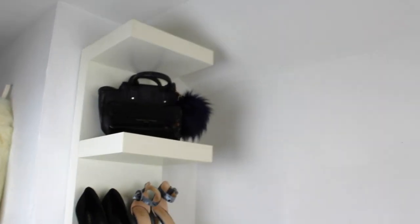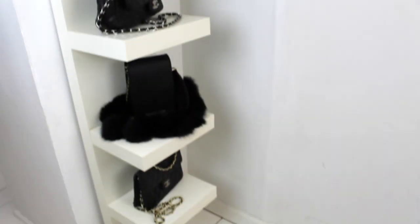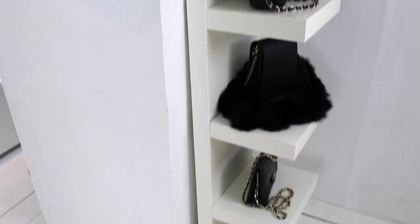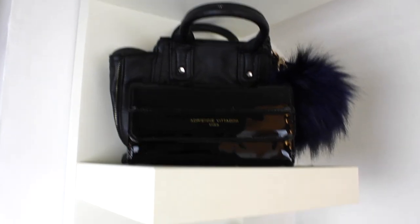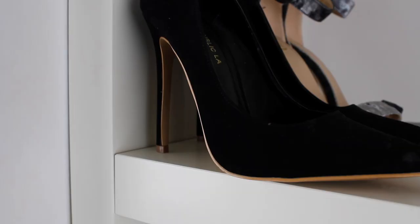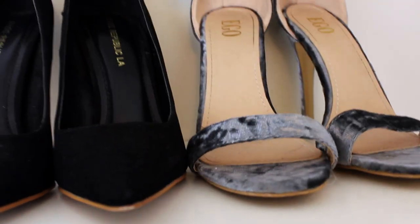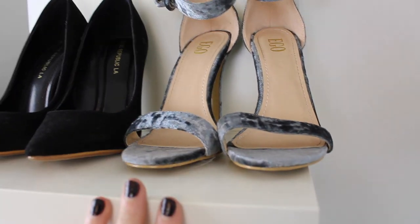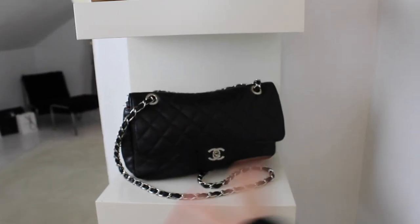After my closet is this little entry section, which this same piece of furniture was here in my past couple of room tours. I just really like this here. I feel like it's a good entry piece. I have this random bag up here with a fur chain and then just a little black wallet. I have two pairs of heels here, and then I have these gray velvet heels from Ego, which I'm obsessed with. Normally right in the middle shelf I'll put whatever purse I'm wearing currently, which this was the last purse that I wore.